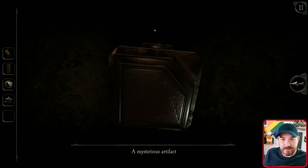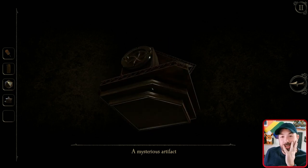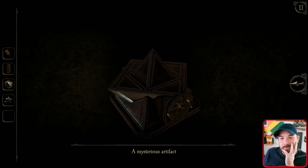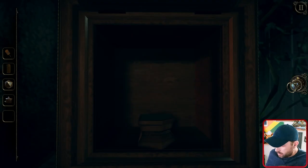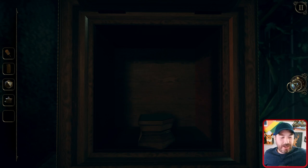Mysterious artifact. This kind of looks like what I needed at the very end when I went through that doorway and I was on top of that tower, whatever it was. You had those weird towers with this weird shape on it. Okay. Let's see here. But the problem is I thought there were two of them. Okay, I'm gonna be right back. I gotta read up on this.